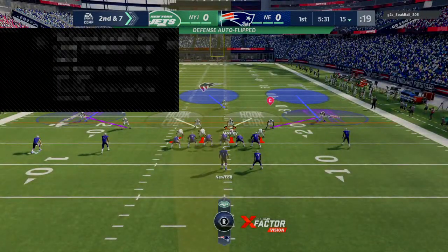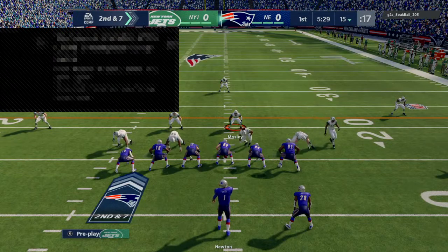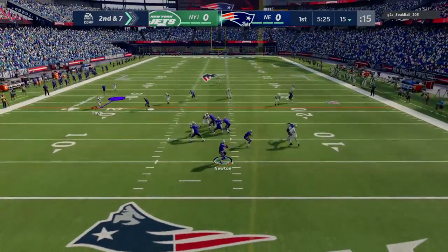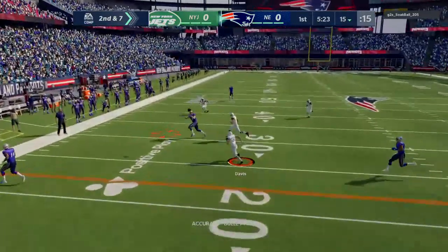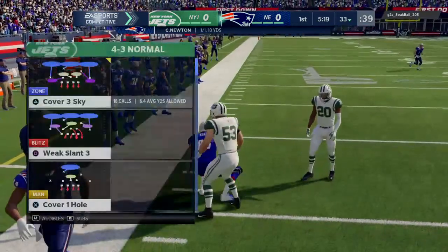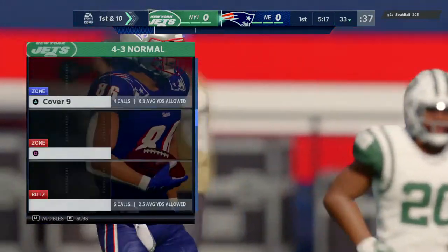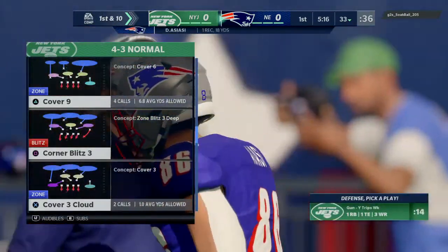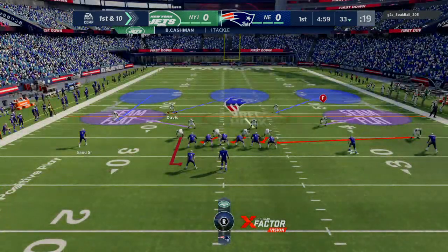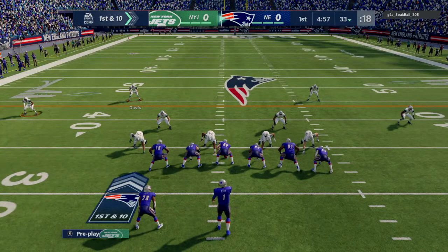2nd and 7. From the gun, here's Newton. And that's complete to the tight end, Devin Asiasi. And he's going to get this one across the 30-yard line. That one good for a first down pickup of 18 yards. So they'll come up 1st and 10 now from the 33.